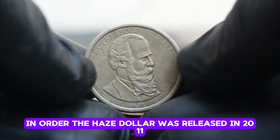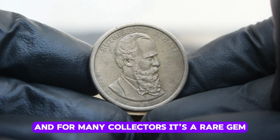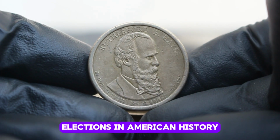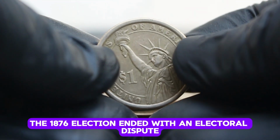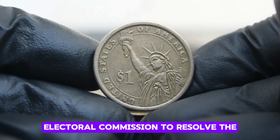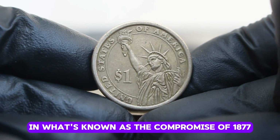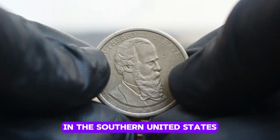The Hayes dollar was released in 2011, and for many collectors, it's a rare gem. Rutherford B. Hayes was elected president in one of the most contentious elections in American history. The 1876 election ended with an electoral dispute so intense that it required a special electoral commission to resolve. Hayes was declared the winner after an agreement was reached in what's known as the Compromise of 1877, which ended the Reconstruction era in the southern United States.